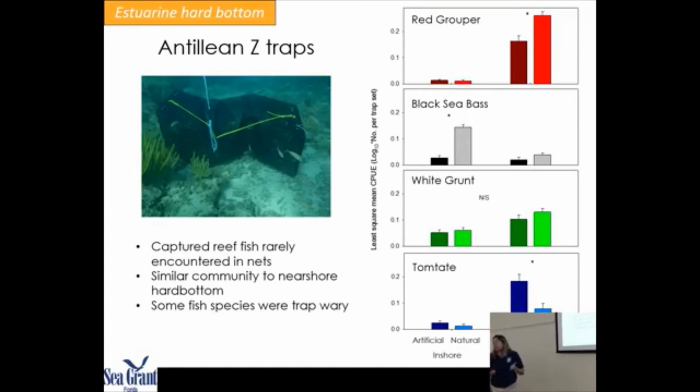And what we found was really cool. We found several reef fish, listed here, that normally weren't captured in high abundance within the estuary: red grouper, black sea bass, white grunt, and tomtate, which is another grunt. You can see here that there was actually similar community structure between the inshore habitats within the bay and the nearshore ones out to 20 miles. So that was really interesting.